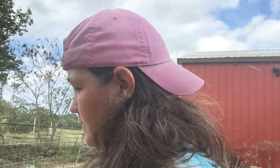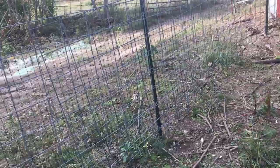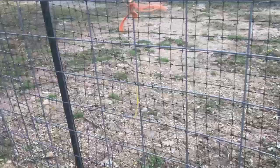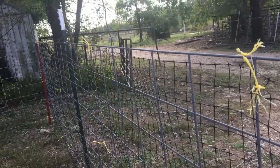Okay, so we got the, what are these called? These clips, these T-post clips on here, all the way around. And now we're putting this stuff up. I don't know if you can see it. Yeah, putting this stuff up all the way around so that any baby goats that we might have can't get through there, and chickens can't get in with Caleb. It does not look pretty, but it works.